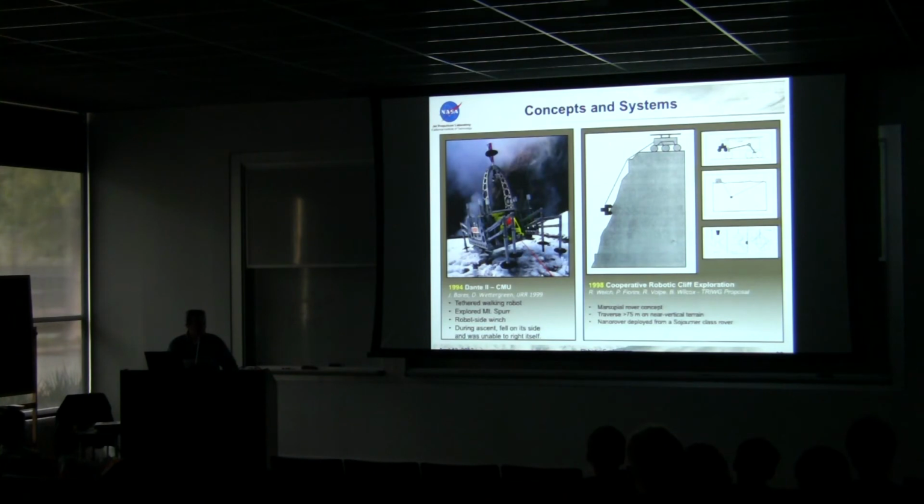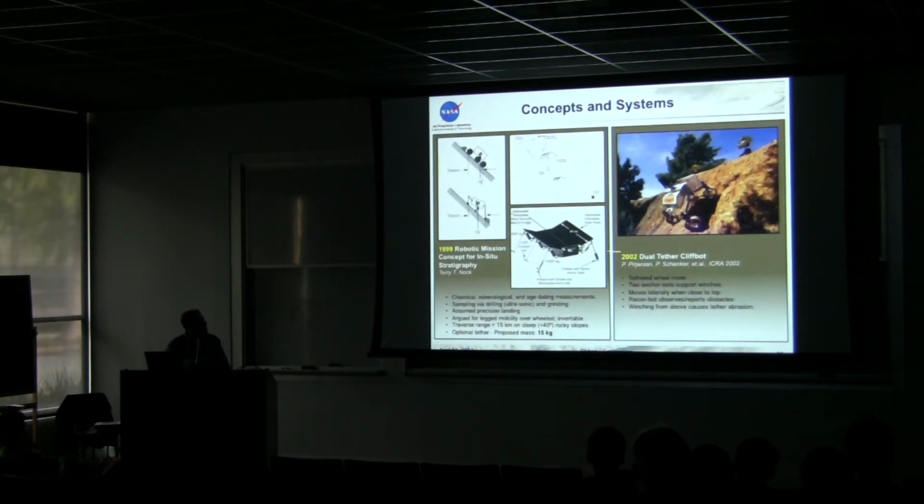But even prior to these discoveries, people have been thinking about exploring such extreme terrains. Going back to 1994, Dante II, which Carnegie Mellon put together, is a legged vehicle with a tether that went into a volcano, Mount Spurr. Then people at JPL back in '98 thought about lowering a smaller rover from a larger rover with a tether. There have also been other people who have considered other legged systems and wheeled systems as well.